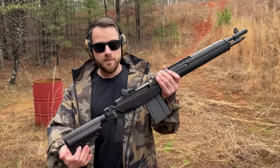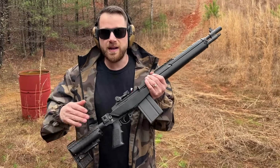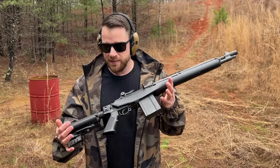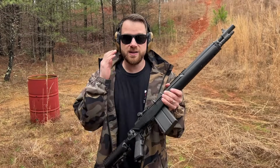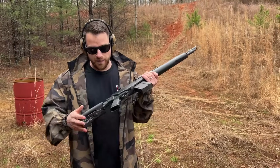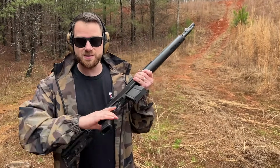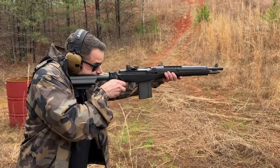This is a SOCOM with the Valtor stock system, and these generally sell new for right at about $1,500–1,600, maybe a touch more with the stock configuration, but this was right at about $950. Again, a consignment gun. Now, I've owned a SOCOM before, but let's take the first shots with this one. I'm really excited. We're gonna wake up the entire neighborhood.